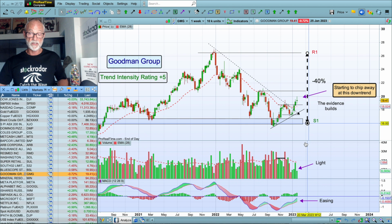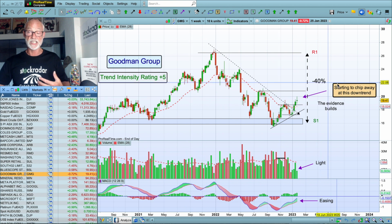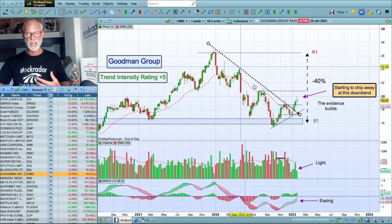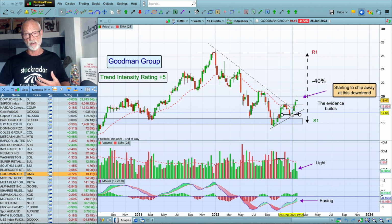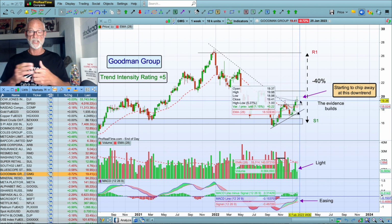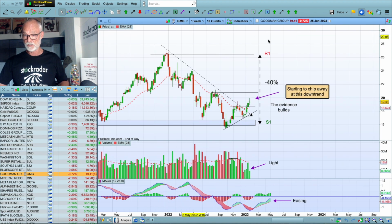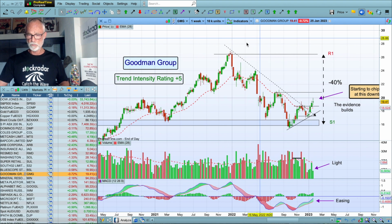But we're above the average, and volume's okay. We've had a trend reversal, so we're just starting to get this thing moving along nicely. It's starting to chip away at this downtrend slowly, as you can see here, as it gets through the downtrend line and the moving average, and starts to find higher support from this low, which is a really good sign. And then we get a higher low and a higher high, which shows our trend reversal pattern. So Goodman Group is looking pretty good. Maybe the other property stocks are going to follow. I don't know. But at the moment, Goodman Group looks okay.